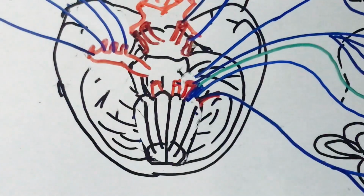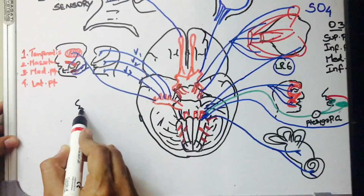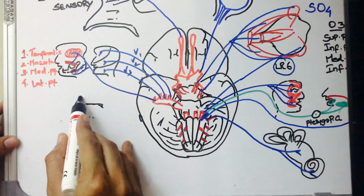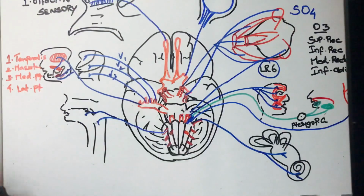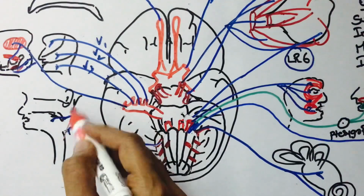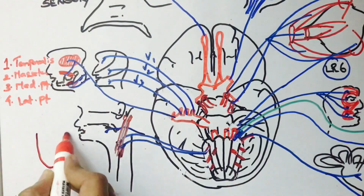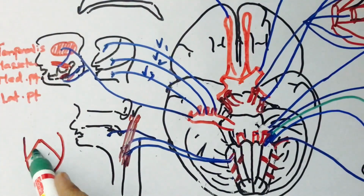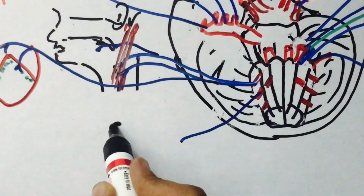Moving on to the ninth nerve, 9, 10, 11 are present in the posterolateral sulcus, and the 12th nerve is present at the anterolateral sulcus of the medulla. So the glossopharyngeal nerve supplies the pharynx. It supplies one muscle called stylopharyngeus. This is the motor component. The sensory component carries taste sensation from the posterior one-third of the tongue, including the circumvallate papillae. So this is a mixed nerve.